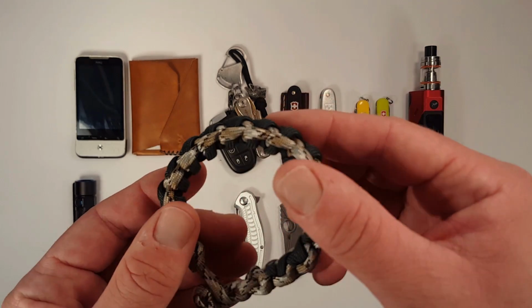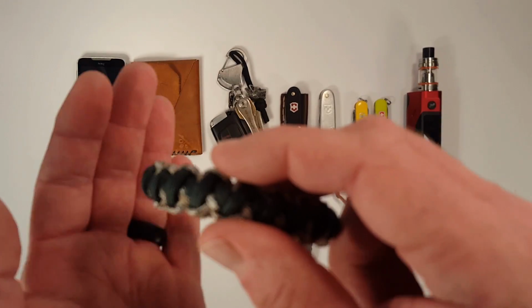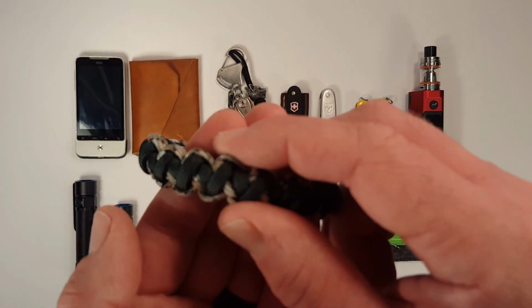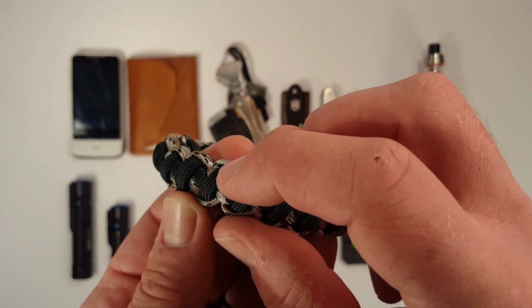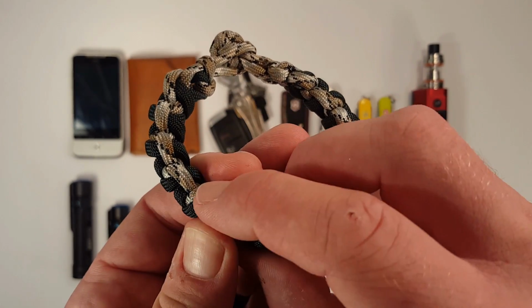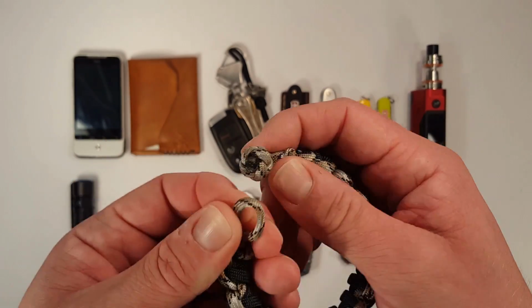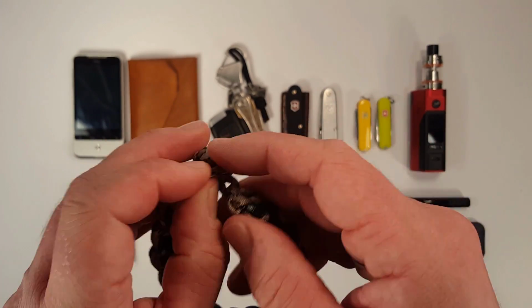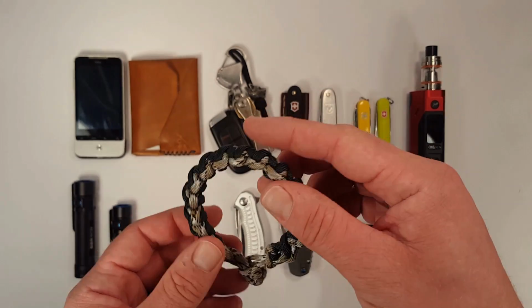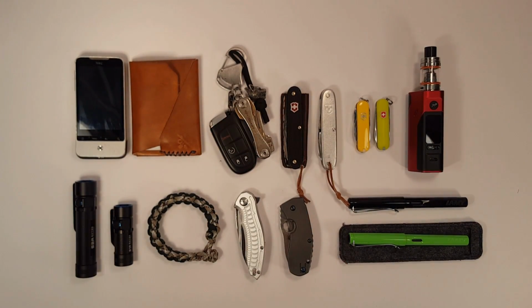I forget the name of this design, I'm afraid, but pretty cool. You can see it's a kind of a foliage, or oops, why is it not focusing? Kind of a dark emerald forest green type braid there, with that camel going through it. I think it's a pretty cool design, and just a nice stopper knot closure. No buckle on this, which is my preference. Pretty cool bracelet. And lastly, let's come to the lights.